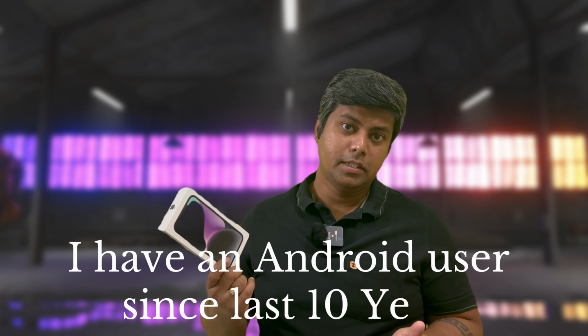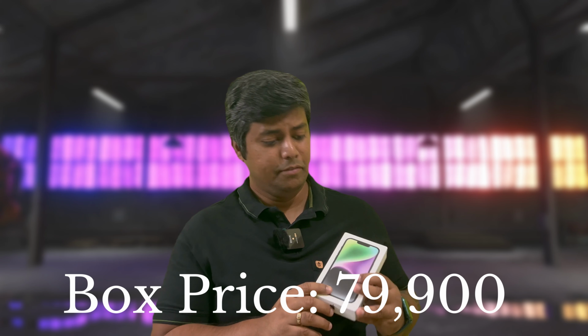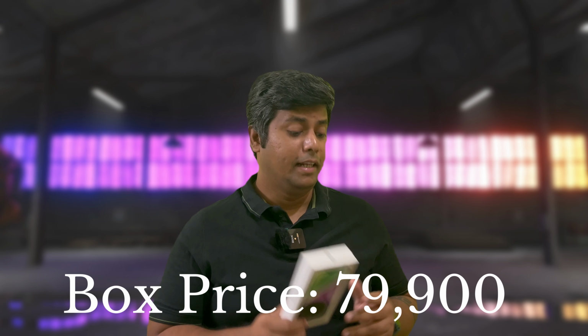This is also my first iPhone, so my perspective will be from an Android user, which will be very neutral. I'll not be able to compare it with the earlier iPhones, that's the 13, 12, 11 and so on. So this is one gadget that I've been trying to get for a long time. Finally I am able to get it and I'm extremely excited to open the box. We'll also do a quick unboxing and I'm going to show you what's all inside the box. So let's do the quick unboxing.